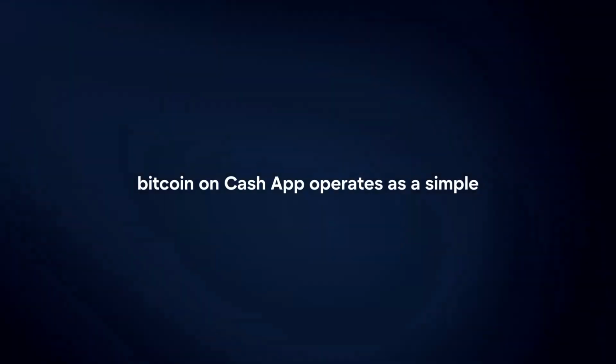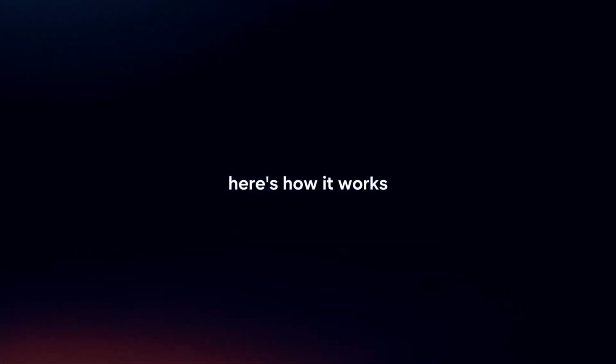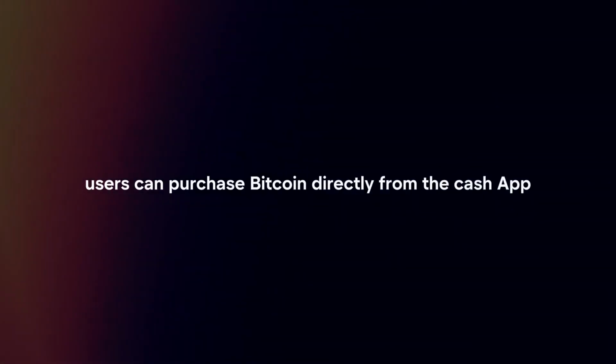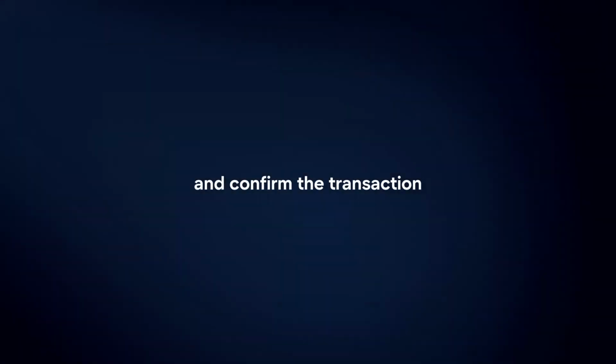Bitcoin on Cash App operates as a simple and user-friendly platform for buying, selling, and transferring Bitcoin. Here's how it works. Buying Bitcoin. Users can purchase Bitcoin directly from the Cash App by linking their bank account or debit card. They can specify the amount of Bitcoin they want to buy and confirm the transaction.